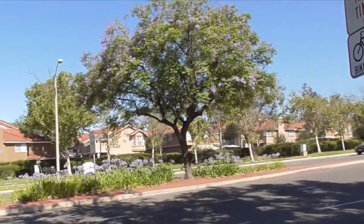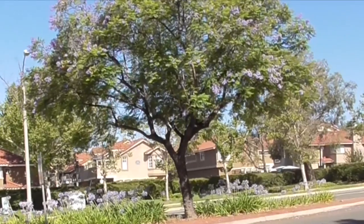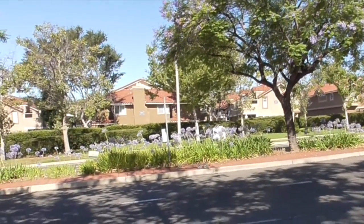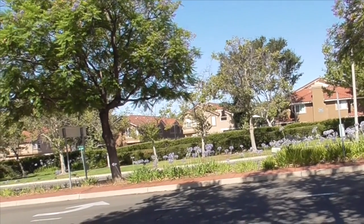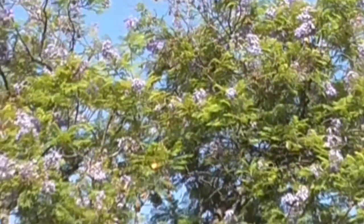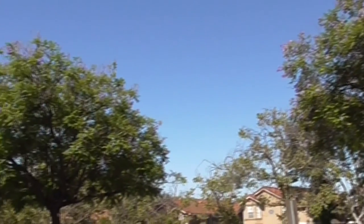So our blue jacaranda here goes by the scientific name Jacaranda mimosifolia, and the genus Jacaranda comes from an old Brazilian aboriginal word which means fragrant, aromatic, or scented. And the species mimosifolia comes from two combined words which mean mimosa leaves or mimosa-like leaves, since it has fern-like leaves we find on mimosa plants. So that's how we get Jacaranda mimosifolia, or an aromatic flowering tree with fern-like mimosa leaves.